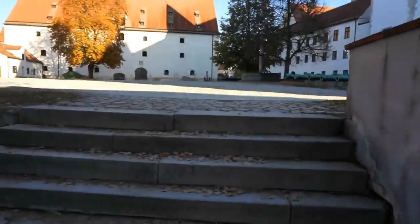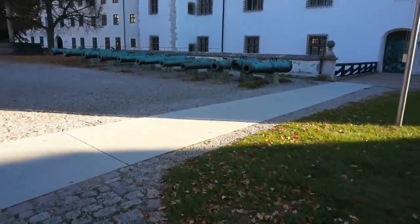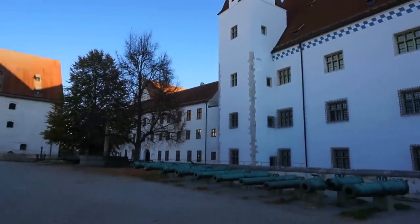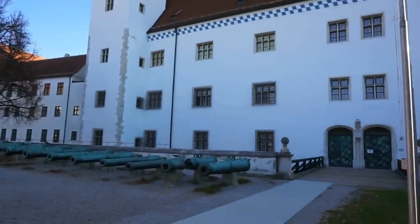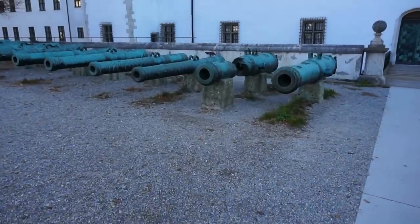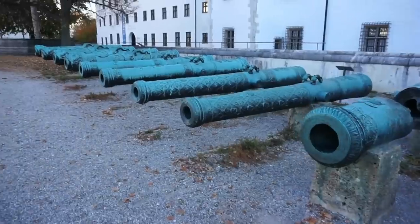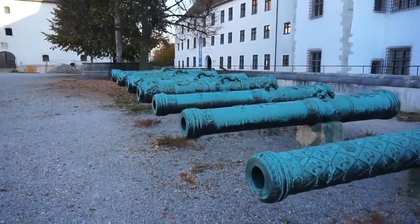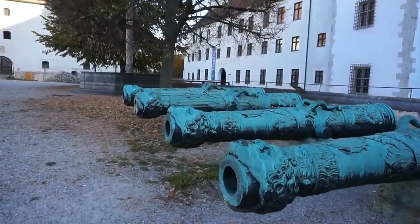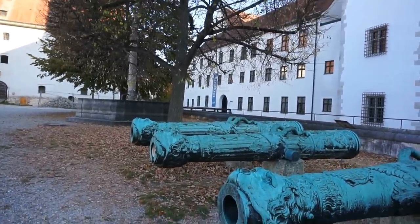Here we are, all alone. In a couple of hours, this place will be full of people. That's the palace. Part of the palace, anyway. It's a huge complex, really. And here we find a very large collection of German guns. And that part of the palace, in the far distance, is the second part of the Bavarian Military Museum.